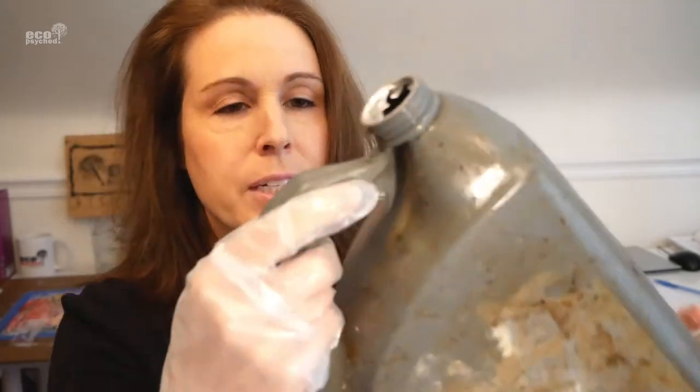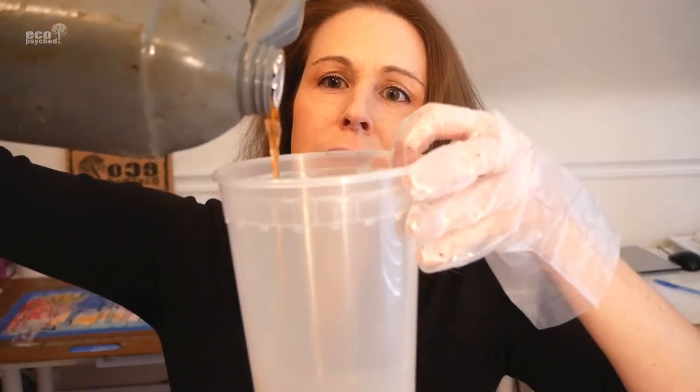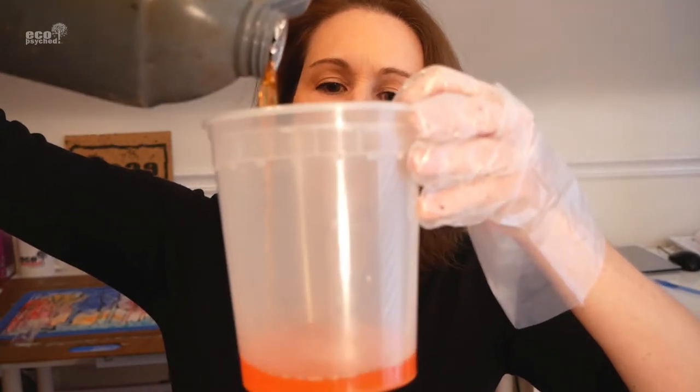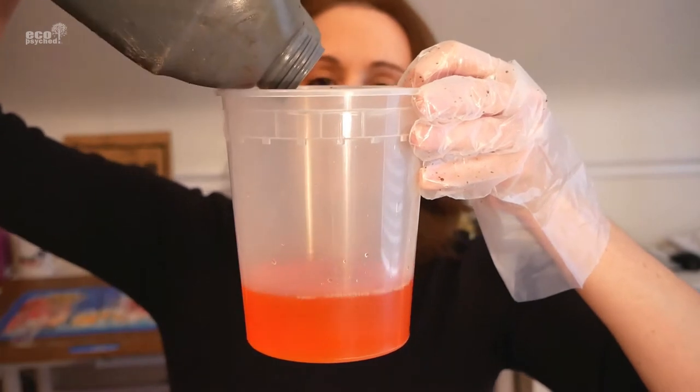Maybe I just don't know how to open an antifreeze bottle. Press tab with thumb while inscribed. Okay, so I just don't know how to open an antifreeze bottle. The seal is broken. So, okay, the big reveal of what's inside this thing. Yeah, that's super orange. That is going to the transfer station.